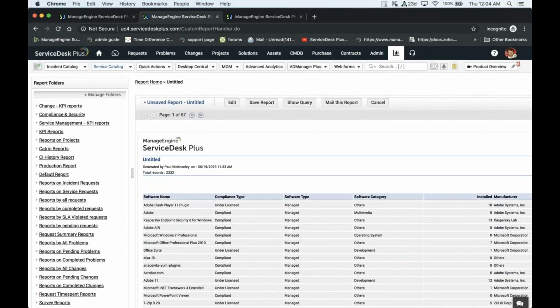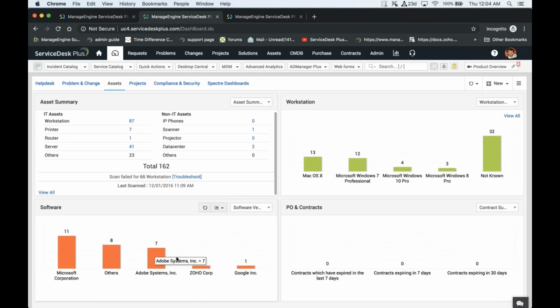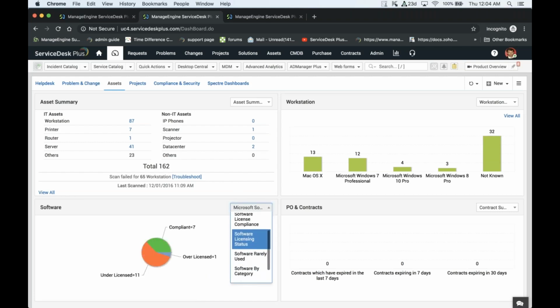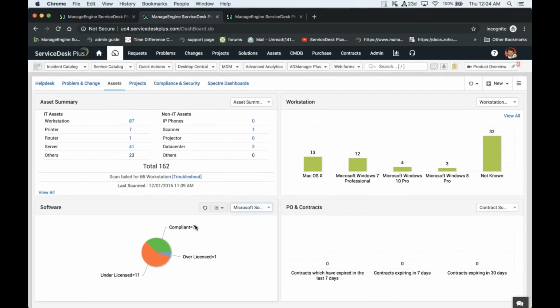Also, there is a dashboard available for assets. So you can go into the dashboard, take a look at the software asset information, by software vendor, license compliance. So you've got various options by which you can make use of the dashboard to measure your compliance status.